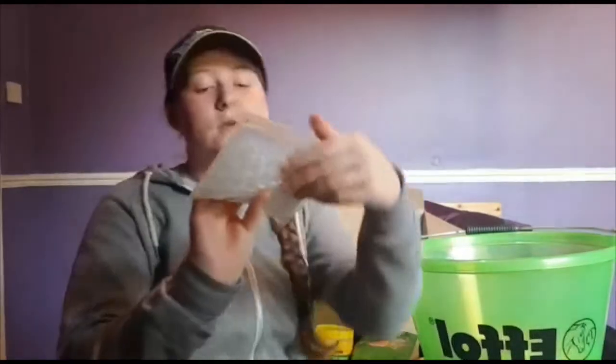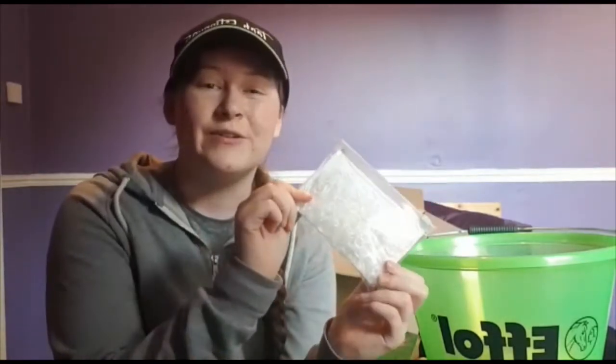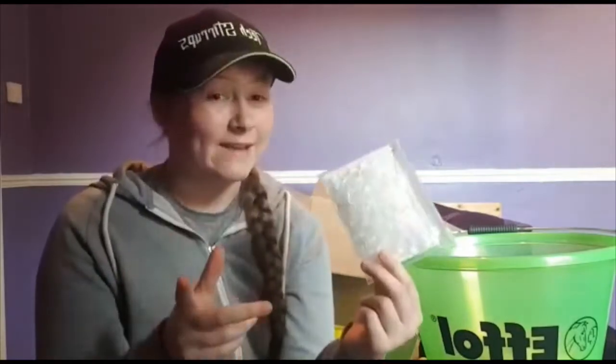Okay, so next in here we have some non-snap plaiting bands. These ones are in clear. Now, although Bella is hogged, these are going to be really good for Oakley because he is coming into a tiny bit of work now. I was really looking to do some showing classes with him this summer.